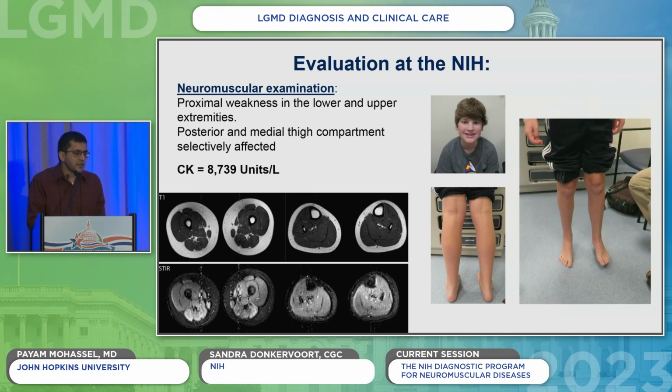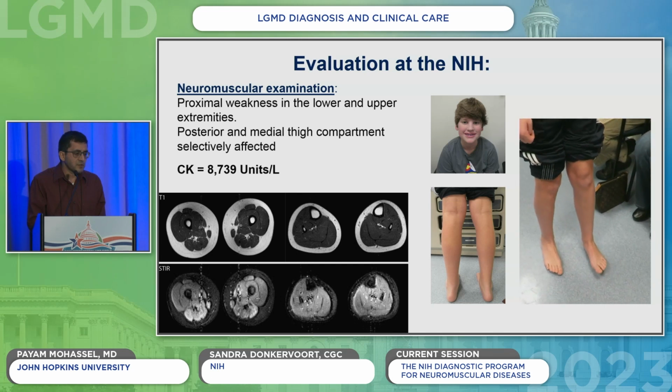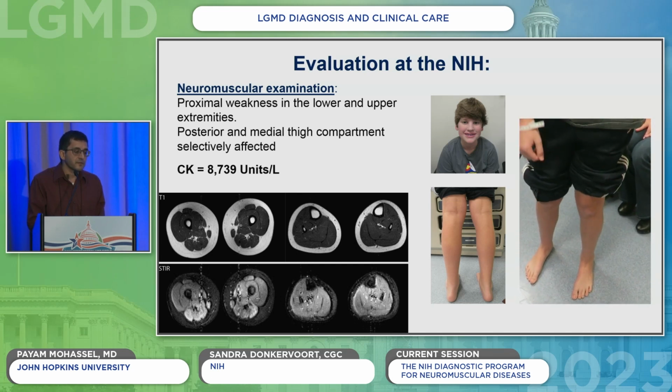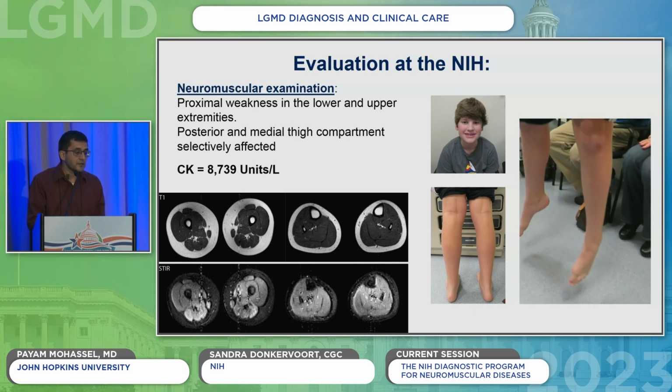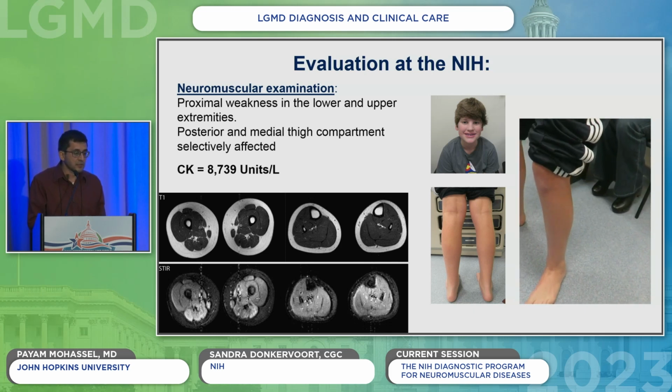I'll show you a quick video of how he was able to jump. So he was able to clear the floor, but it was very difficult for him. And he actually ended up, so he can actually clear the floor in that video.